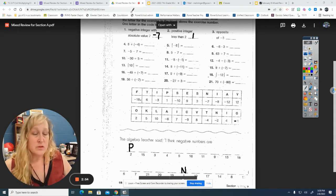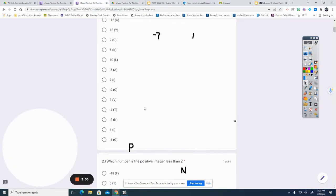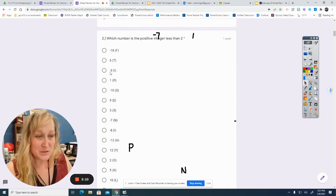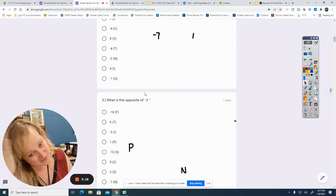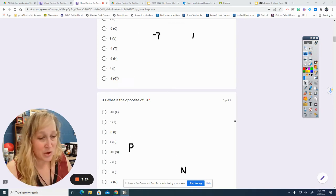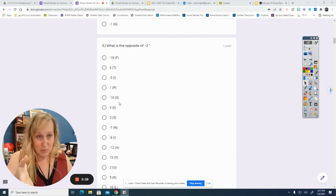Okay? If you are at home doing this, you're going to go down to the next thing, which number is the positive number less than 2. So you're going to find out where it says 1, and you're going to click the answer. So again, the virtual one is not nearly as cute and not nearly as fun, but you're basically just answering all the questions, and you're writing down the letters that go along with it: number 1 is this, number 2 is this letter, number 3 is this letter.